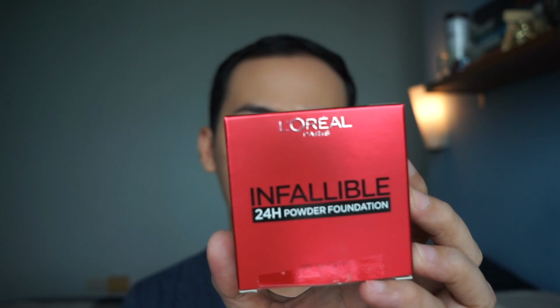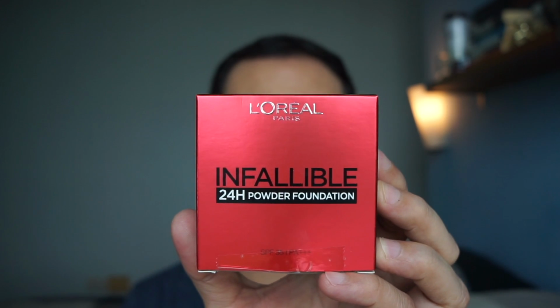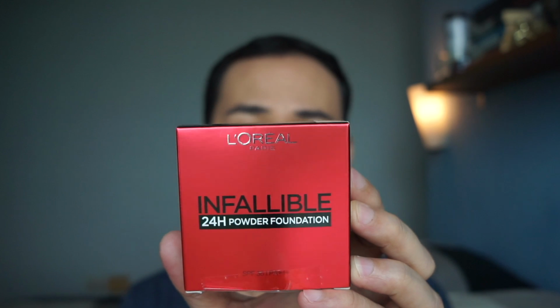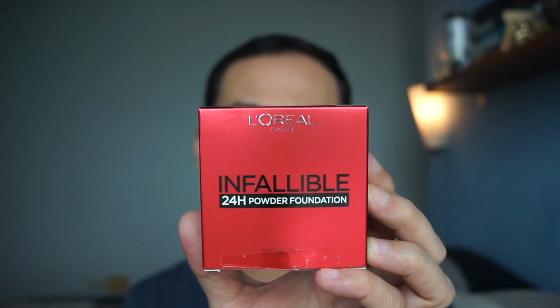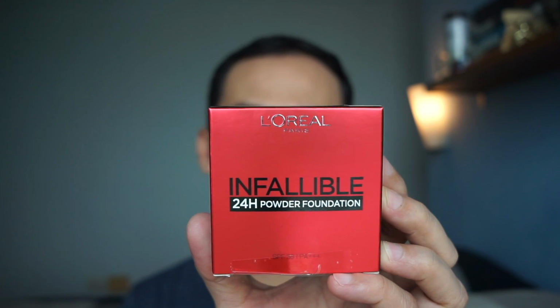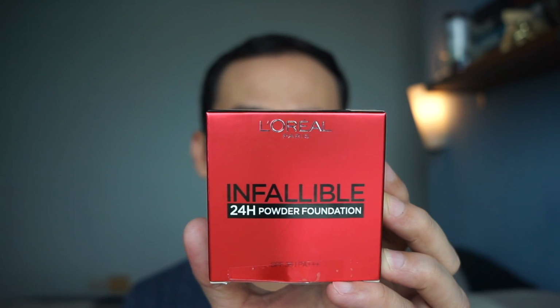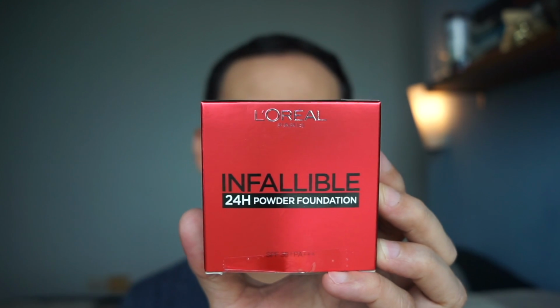So I'm just gonna go ahead and set the foundation with this L'Oreal Infallible 24-hour powder foundation. It has SPF 35 PA+++. Alright, and it says the first 24-hour hold powder from Infallible that resists 5 signs of makeup meltdown. It has velvet matte finish, non-drying texture, optimal coverage, 24-hour flawless wear, shine control. And I got this in the shade of Sand Beige. I believe they only have 2 shades for this one.